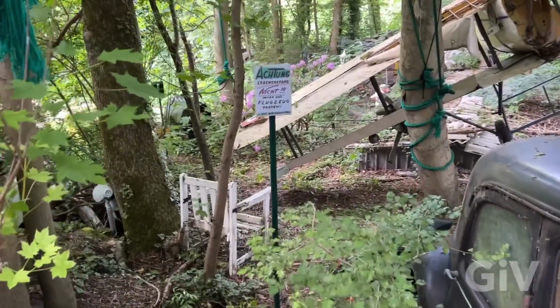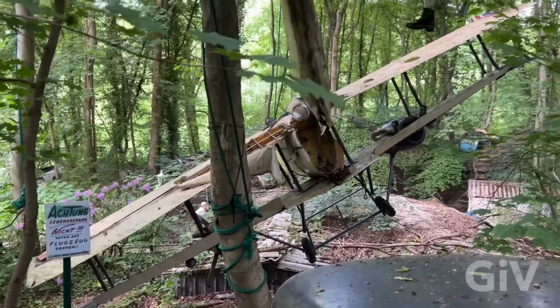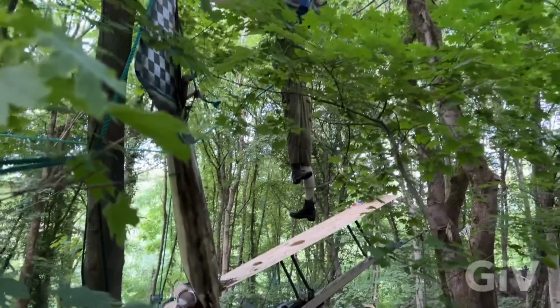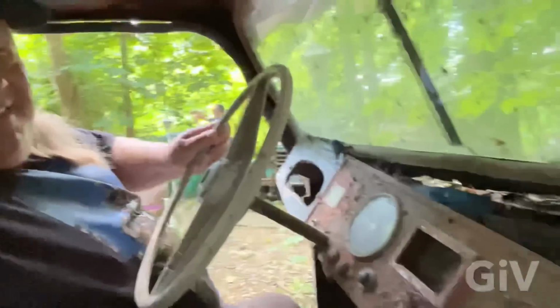Lebensgefahr. Achtung! Nicht unter dem Flugzeug stehen. The pilot is still hanging in the air here with the parachute. Thomas, where did you get all the information? Or how did you find this place? This is top secret. It's only for GIV. Thank you. Those cars are so tight.